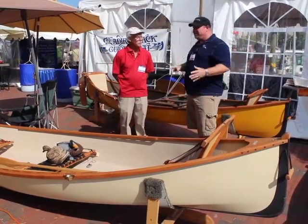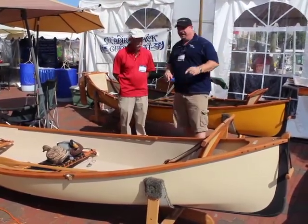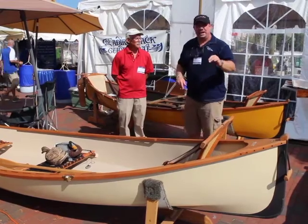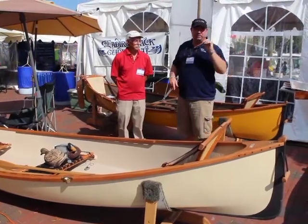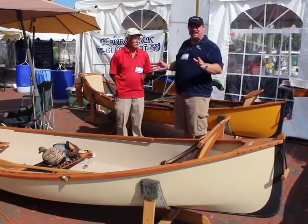Good. Well, okay, so it's Adirondack-guide-boat.com. That's correct. Unless you can see them at one of these local boat shows, you guys, make sure you check out the website. These are phenomenal boats. I highly recommend looking them up and checking this gentleman out at one of these boat shows.